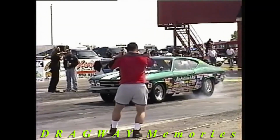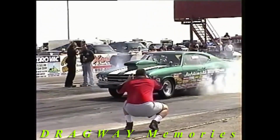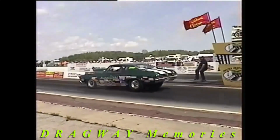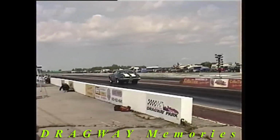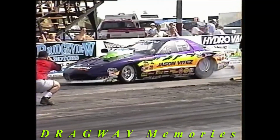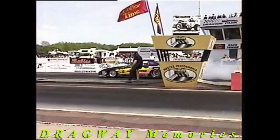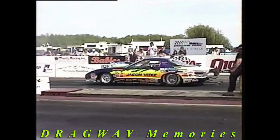There's another 1090 guy, John Jablonski, back when he had a 69 Chevelle. Now he has the beautiful Jason Vitez built flat black 67 Nova. Speaking of Jason Vitez, there he is. Chassis builder out of Western New York.